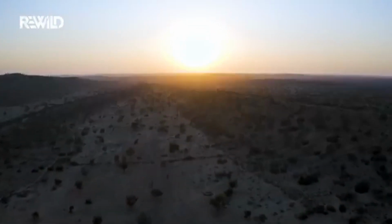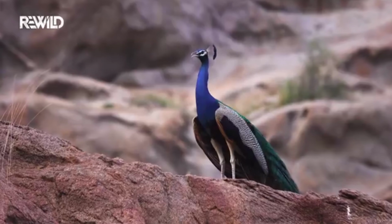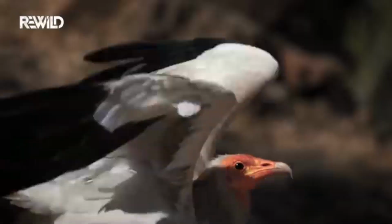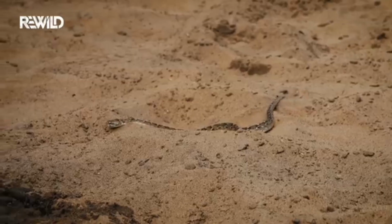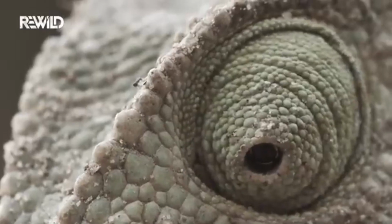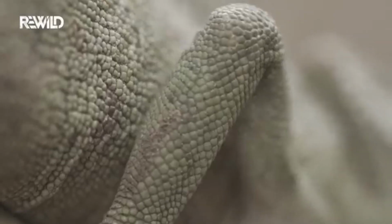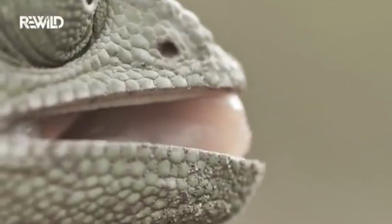Thar Parker Desert has surprised me with its stunning biodiversity. To help me find a reptile that has 360-degree vision, crystals in its skin, and a tongue longer than its body.